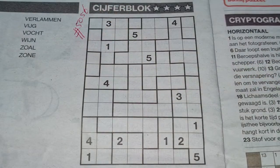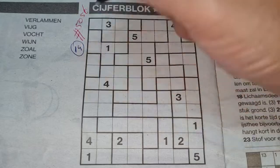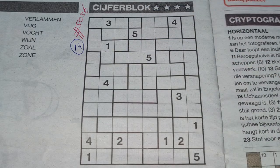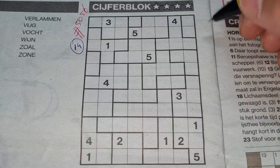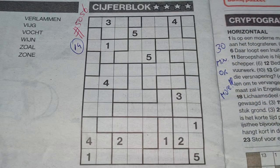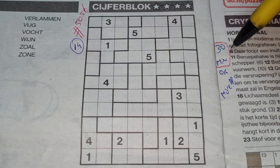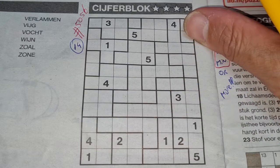Alright, with 4 stars, this one will be number 5056. Before I start, I always count the printed digits. Well, this one has 14. The hard ones have 8, 9 or 10 printed digits. This one, 14, should be an easy one, but it also could be a hard one. But the hard ones, yeah, I need 30 minutes or more to solve. And this one with 4 stars, if it's really a 4 stars, then I need 30 minutes or more to solve. We will see, so let's get started.